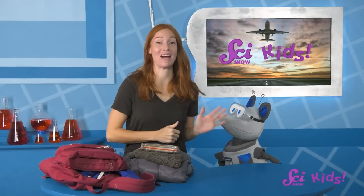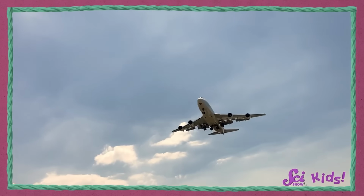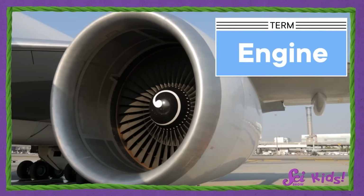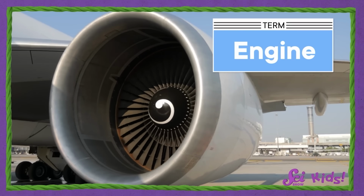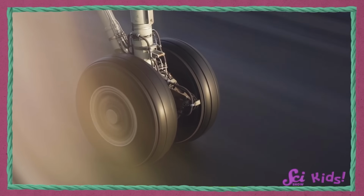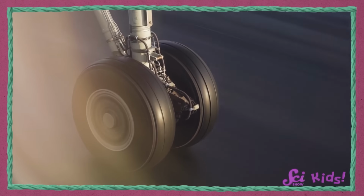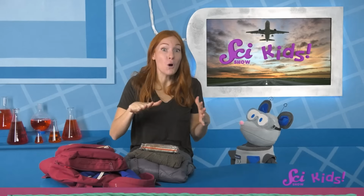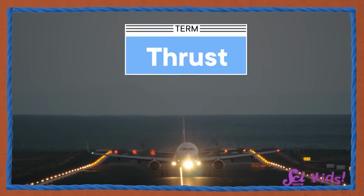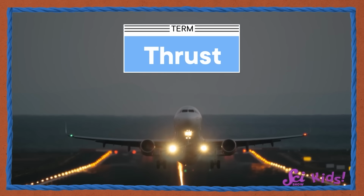Oh, you're right. The airplane isn't going to flap its wings like a bird, but the airplane does need its wings to fly. Well, when an airplane is ready to take off, the pilot turns on the engines. The engines push the airplane forward along the ground on little wheels, going faster and faster and faster. The push or force from the engines is called thrust. Thrust is what will help to move the airplane forward on the ground and eventually into the air.